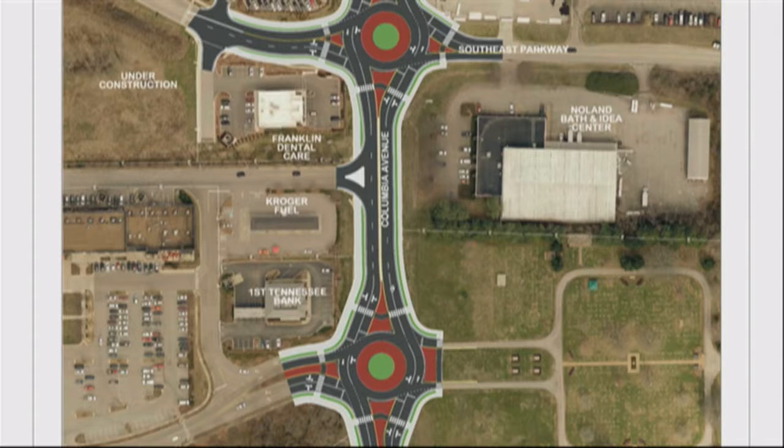this option basically proposes a center line median between all the roundabouts. Again, we're trying to control access, provide reasonable access to the business owners, and improve safety. And so from roundabout to roundabout, there would be a raised median. So at the Kroger fuel station there, the shopping center's northern access point, that would be a right in, right out, reinforced with a median.